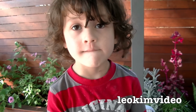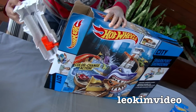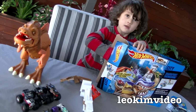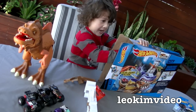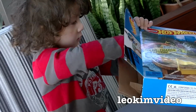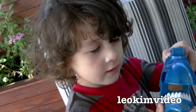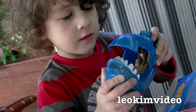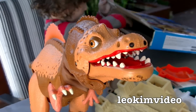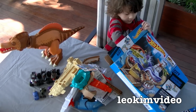Okay, you ready to unbox this Shark Attack Hot Wheels Mania? Let's do it. Out it comes. And we don't want to kill the box this time. We're going to try and save it. Oh yeah, lots of little pieces coming out of this one. Ooh, that's the car. Oh, what have you found there? Ooh, it's a chomper. Dinosaurs and sharks are always popular here. Found some stickers. Looks like there's some stickers to put on.